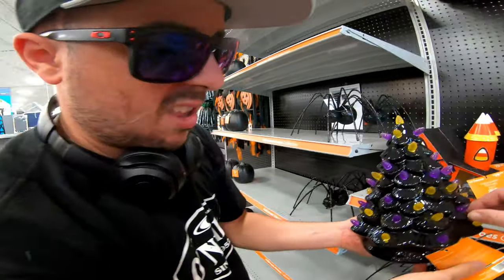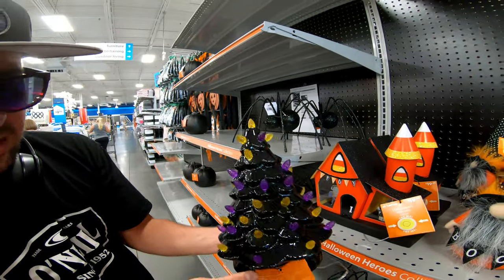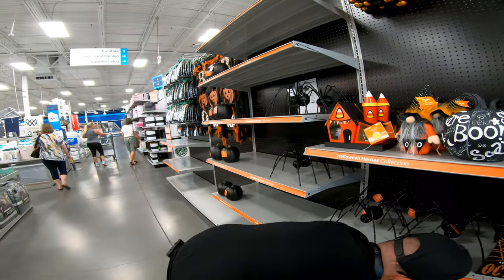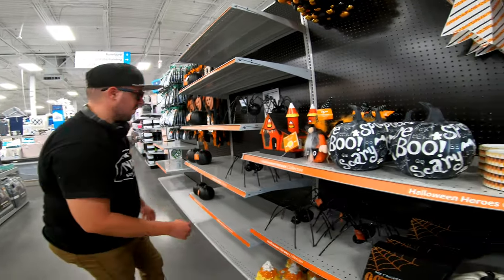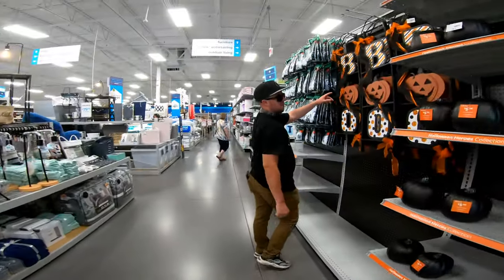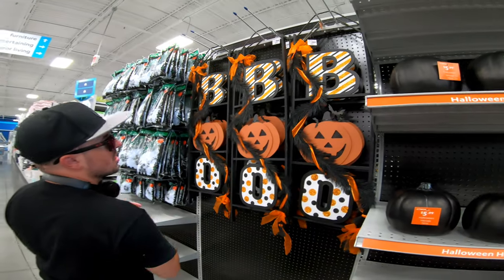Let me see. It's like a glass. It's not really starting, so you probably have to put batteries in it. Yep. That's a nice looking tree. I love how the candy corn one looks. Yeah. See, that's candy corn. These are for like the front of your house. Yeah, like signs. Yeah, those are nice.